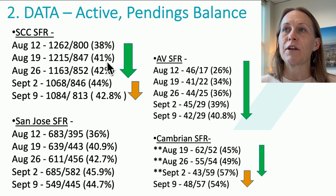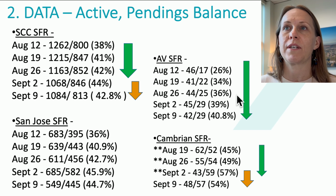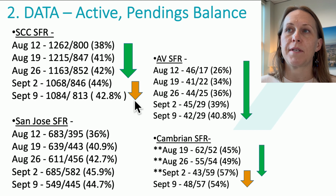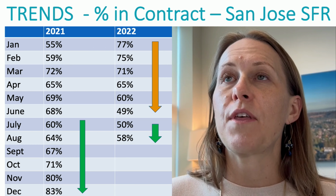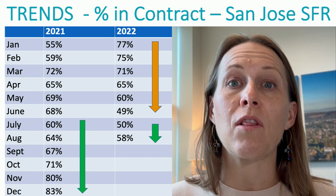So you can see here the green arrow shows that the trend is ascending, meaning more and more properties are going into contract. That was a really good sign in August that we saw buyers starting to jump in again. And then right at September around Labor Day, things slowed down a little bit. That was pretty much a trend in many different areas. So the other thing that you really want to focus on is that percent of contract, but the long-term trend.